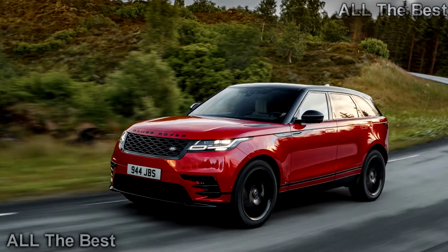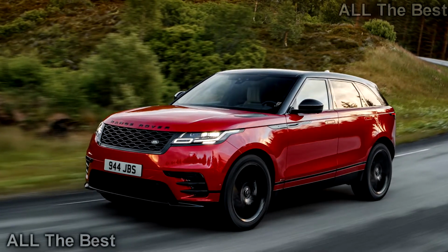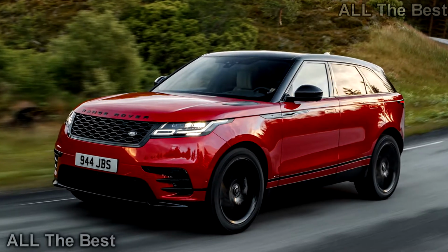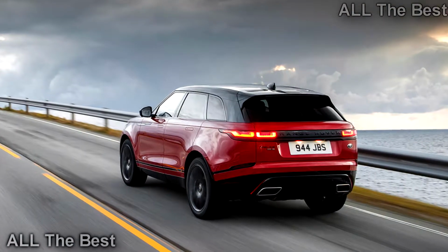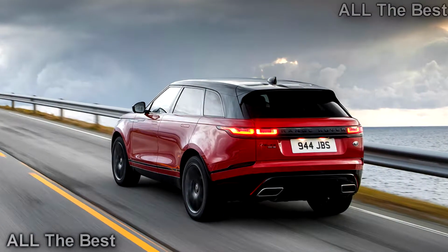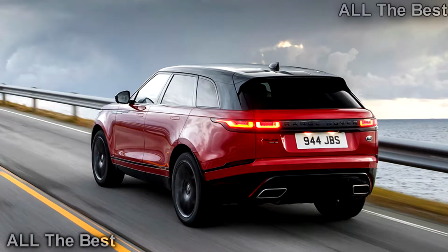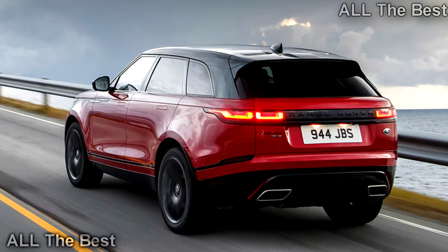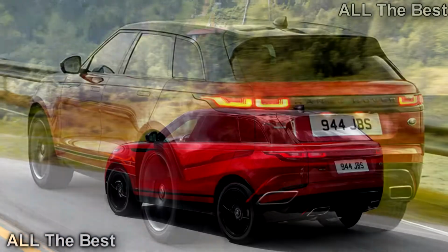Beneath the Velar's pretty skin is a modified version of the Jaguar F-Pace's mostly aluminum chassis that's been reinforced for off-road competence and is further bolstered by Land Rover's Terrain Response 2 system, which orchestrates goodies like an active rear locking differential, low traction launch system, hill descent control, and an available air suspension with adaptive shocks, standard on V6 models, all of which work in conjunction with stability control.